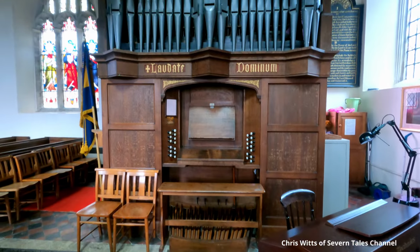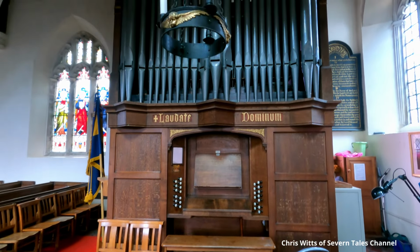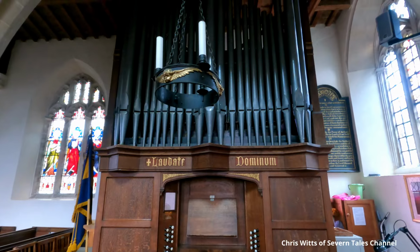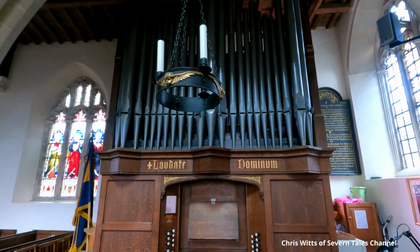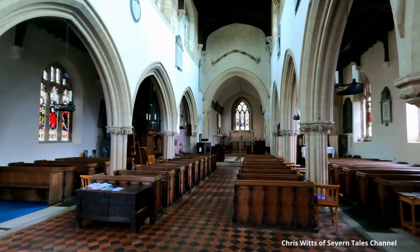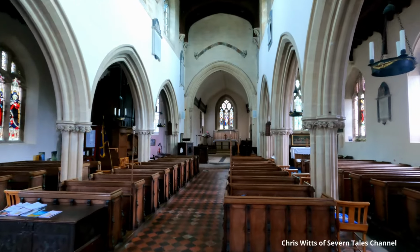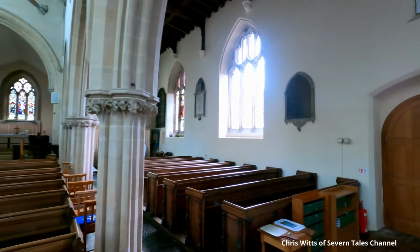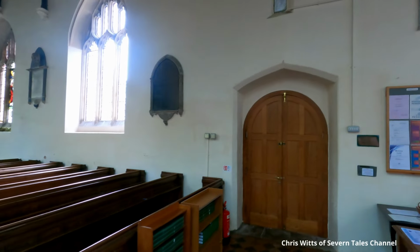A fantastic looking organ. I bet that's powerful. I'd love to be here to see someone playing that with all its gusto. I think you'll agree that was well worth stopping for and visiting the church. My first time in here, and I think it's wonderful.